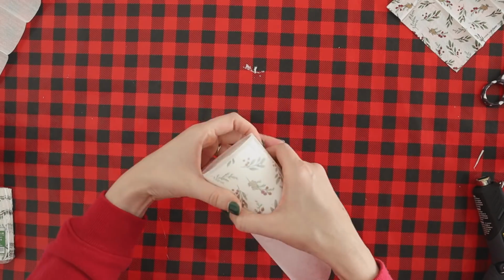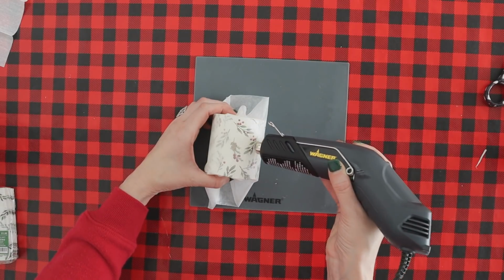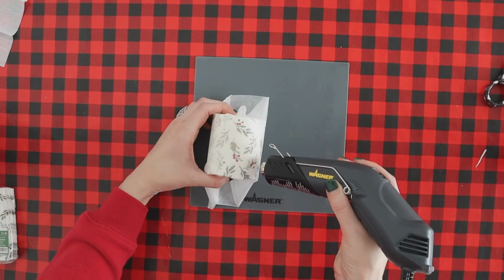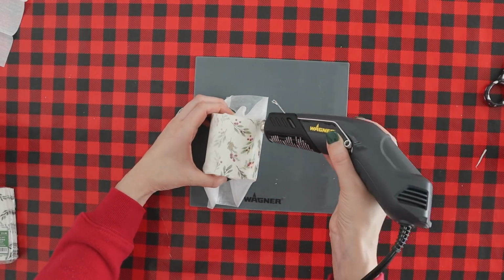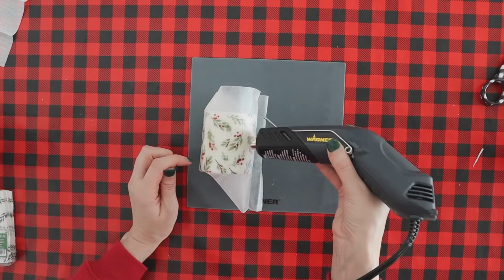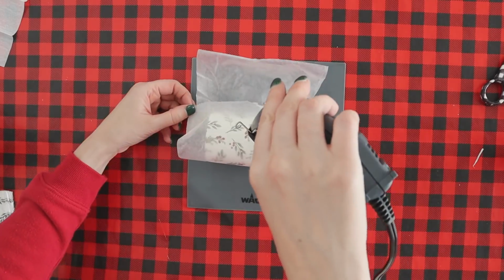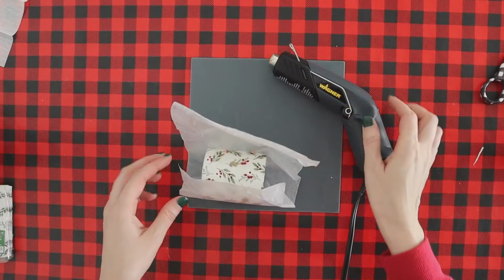We're going to wrap that around tight, and we're going to take a heat gun and go across the surface of our candle to literally melt the candle, and it's going to incorporate that tissue into the surface of our candle. Just be very careful, keep your fingers away from the heat, and as the wax melts and cools, your tissue will then become a pretty pattern on the surface of your candle.